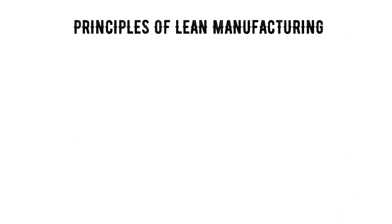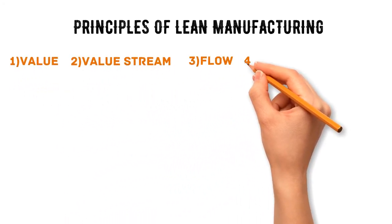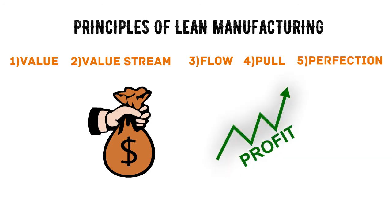Now, what are the five principles of lean manufacturing? These are value, value stream, flow, pull, and perfection. Now, let us discuss each principle separately. First one is value. Value is identified from the perspective of the customer and relates to how much they are willing to pay for products or services. This value is then created by the manufacturer or service provider who should seek to eliminate waste and cost to meet the optimal price for the customer while also maximizing profits.